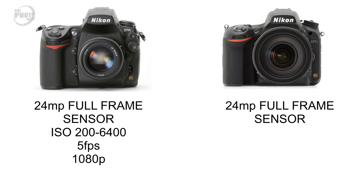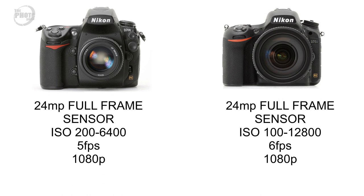Jumping forward 10 years, the equivalent now is the Nikon D750. Now, the D750 has a 24 megapixel full frame sensor. The D750 has an ISO range of ISO 100 to ISO 12800. It will shoot at 6 frames per second and offers video at 1080p.